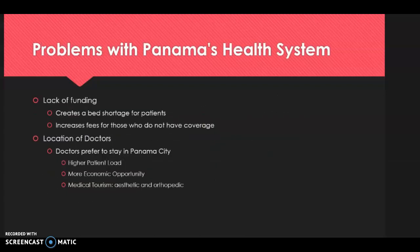Problems with Panama's health system. There are a few large problems. One is the lack of funding. There's not enough funding from the government, so this creates a big bed shortage for patients. There are either just not the actual beds for them to be in to get health care, or there's just not enough personnel to cover those beds, creating the shortage. And then there's an increase in fees for those who don't have coverage.